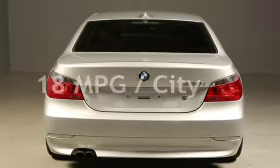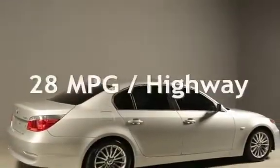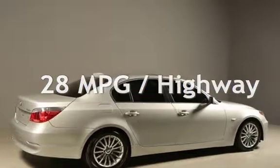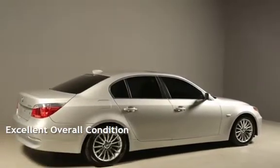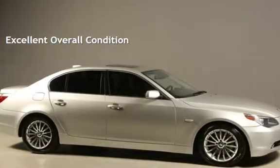Estimated fuel economy for this vehicle is 18 miles per gallon in the city, and 28 miles per gallon on the highway. This vehicle is in excellent overall condition. Ask to see the free AutoCheck Vehicle History Report.